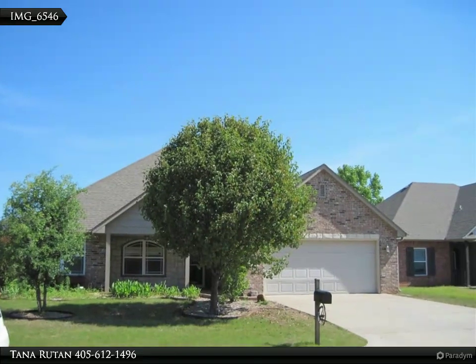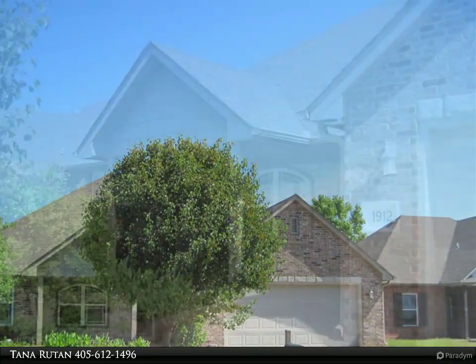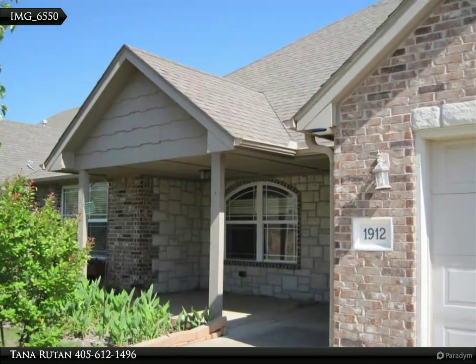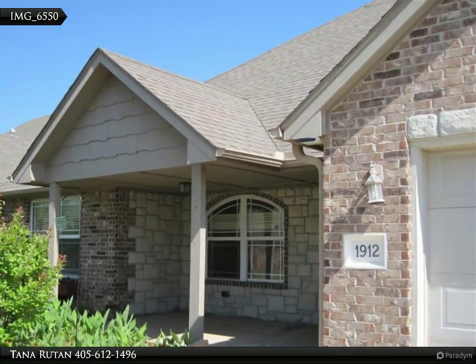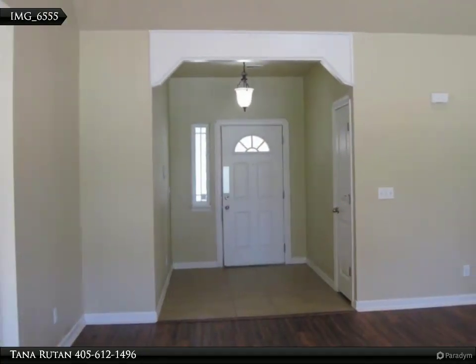Home with style and personality and a great floor plan, with a welcoming front porch. At the front entry area, view the soaring ceiling and beautiful living room windows. The dining area opens to kitchen and living room, fun for entertaining.